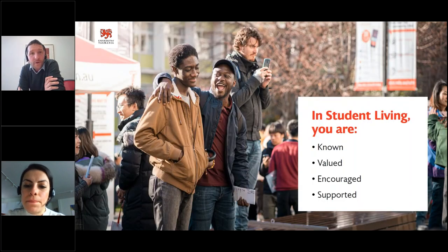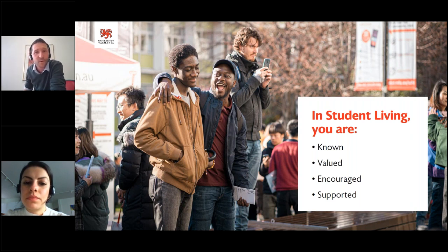In student living, you are known, and that's important. We can best support you when we know you. You can best support others when you know them. People do not join a community to be anonymous. You join a community to be surrounded by vibrant peers who are also studying their degrees, involved in new activities and experiences, because that's the best of what we have to offer. That's what really enriches your student experience.